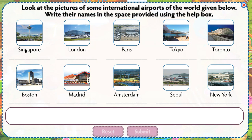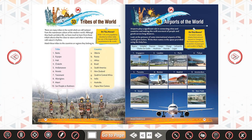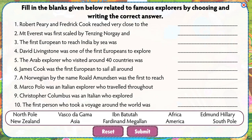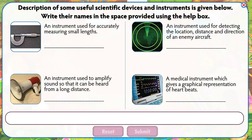Look at the pictures of some international airports of the world given below. Write their names in the space provided using the help box. Fill in the blanks given below related to famous explorers by choosing and writing the correct answer. Description of some useful scientific devices and instruments is given below. Write their names in the space provided using the help box.